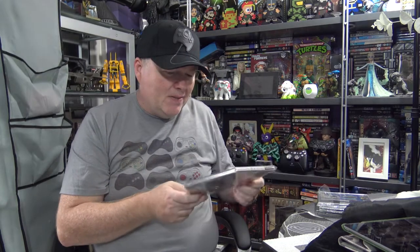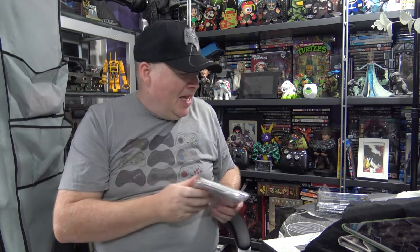Okay guys, we're turning to my Japanese collection. I do have this as a repro, an English translation version. But this is the original Japanese Albert Odyssey, which is much cheaper than the Western release. And Area 51, a great light gun shooter game. You can also get it on the PS1, but it's nice to have it on the Saturn as well. Again, I got this Japanese one because it plays exactly the same as the Western one and it's much cheaper.